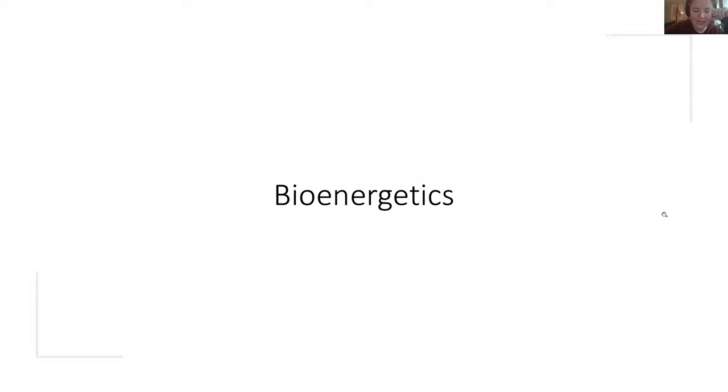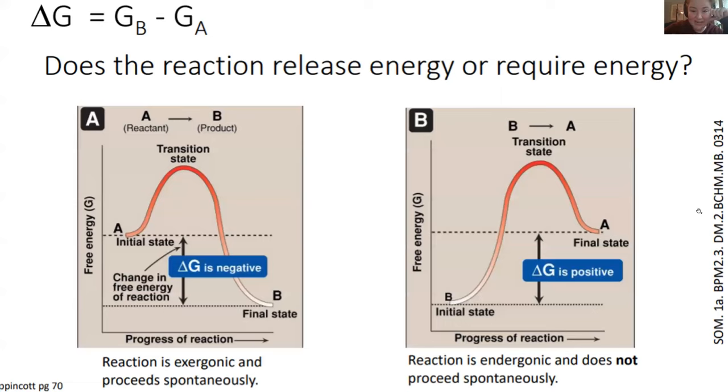Okay, bioenergetics. I did not put very much on this because this is a very conceptual DLA and it goes into so much detail, but we are going to hit on the high points that are very high yield because this is very conceptual. Now, you probably all looked at this from chemistry in undergrad, maybe other courses.